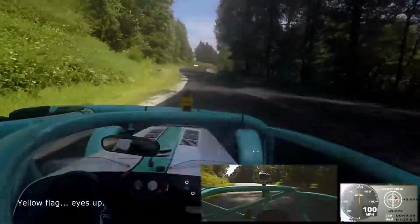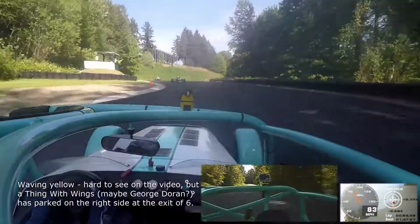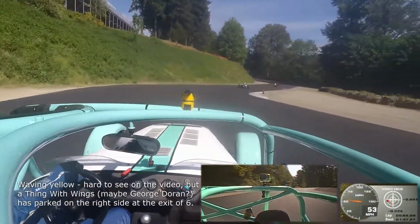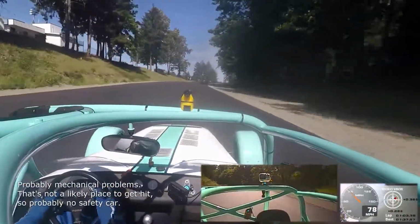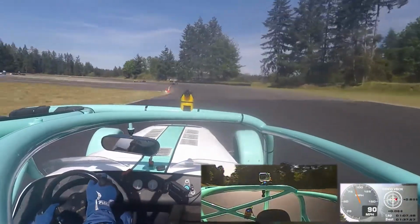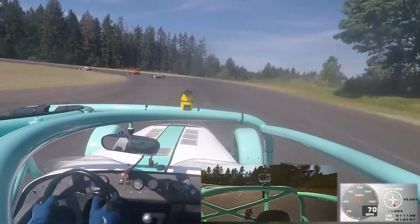What's going on here? Might be big, might be nothing. And there's the waving yellow, so that means the thing's right here. What's going on? And it turns out someone's just broken down, so they've just parked it on the right hand side. They're out of the way. Shouldn't be a problem, no one's going to hit them there. Hopefully no safety car or anything, they'll just clean that up and that'll be fine. But there might be a yellow flag there for a bit longer.